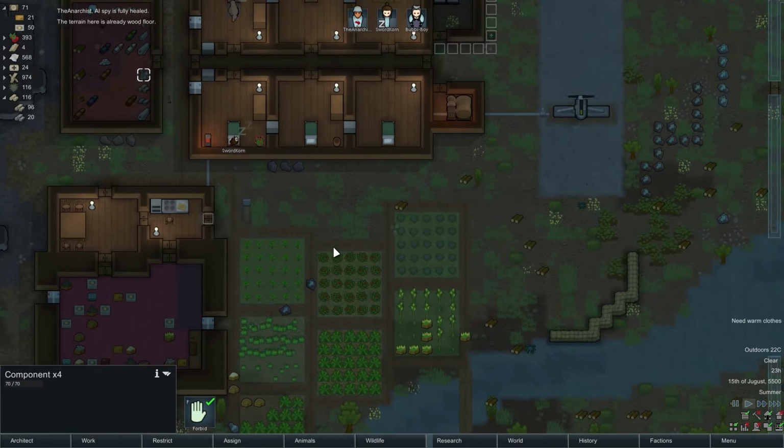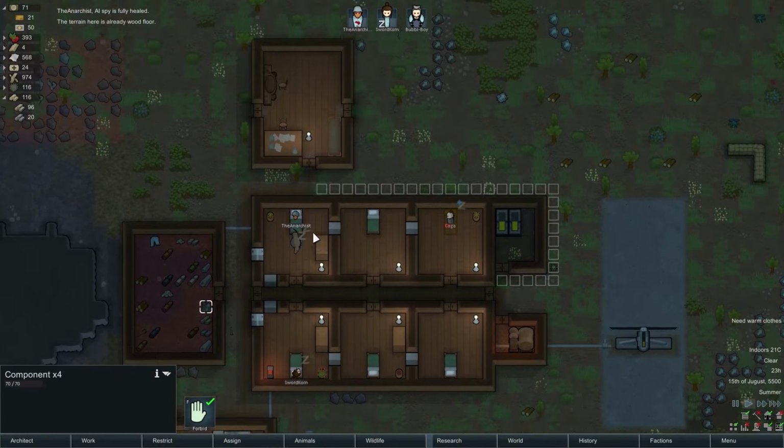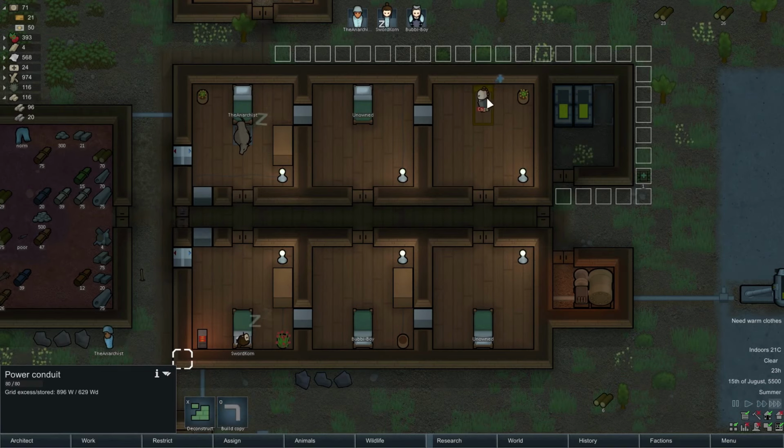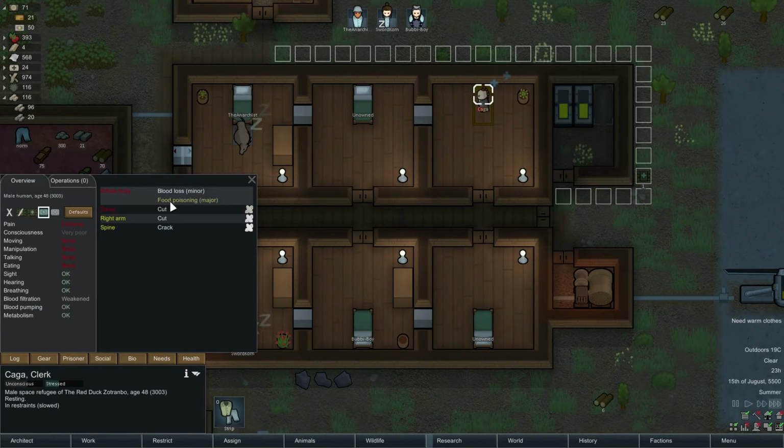Okay. The Anarchist AI spy is fully healed. The terrain here is already... Okay, that's fine. I was reading the top right there. Awesome. Anarchist is fully healed. Kaga hopefully will get fully healed and not die from food poisoning, because that would be hilarious, but... Hopefully that doesn't happen. Torso's still pretty bad, but getting better, whereas the right arm and the spine are almost fully healed, which is definitely good.